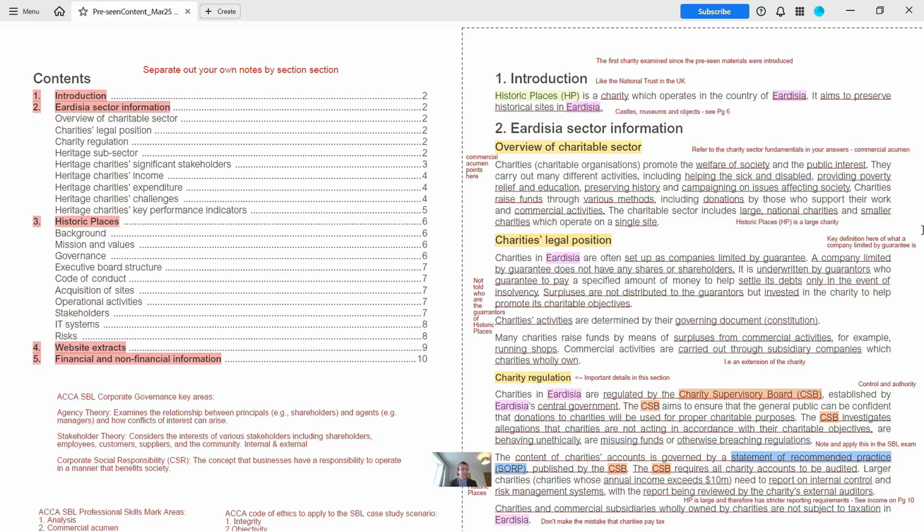And an interesting note on page 6 is that they don't do religious historical sites. Again, just something to note down. You could throw it in your answers, but it's just one of those things. Why do you think they've mentioned it? It could come up in an exhibit on the exam day.